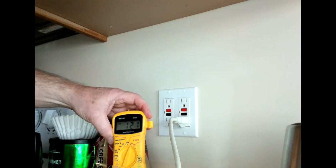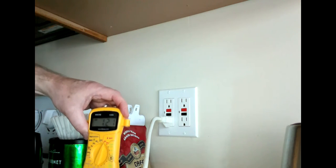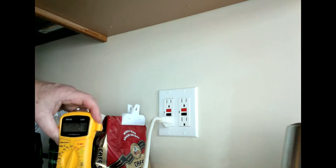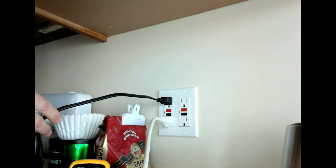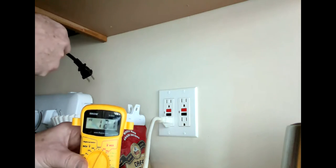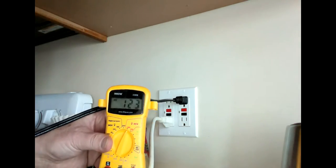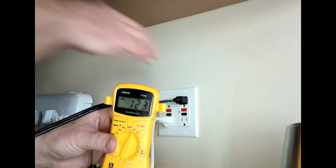The voltage on the right outlet is 121. The voltage on the left outlet is 121. So what happens if I plug in my heater? Well, if I plug in the heater to this outlet, the voltage falls to 117 from 121. If I plug it into this outlet, the voltage increases to 123.